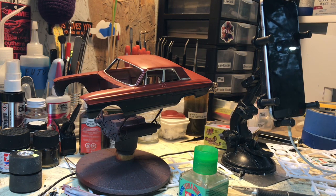Usually, I put the glass in one of my drawers up here and keep it out of the way. And, yeah, I didn't see any glass for that kit, so we're gonna have to make some glass for it. Just too funny. All right, guys, that's enough of me babbling.